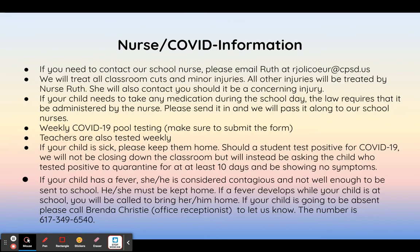Nurse and COVID information. This is a really big one this year. So if you have any questions, it can get confusing, reach out to me right away. But let's go through this. First of all, if you need to contact our school nurse, please email Ruth. Her name is Ruth. And her email address is rjolicoeur, JOLICOEUR @cpsd.us.